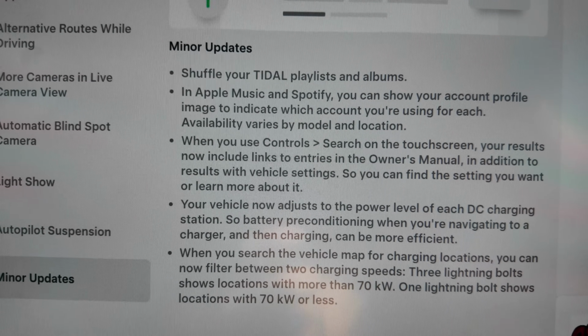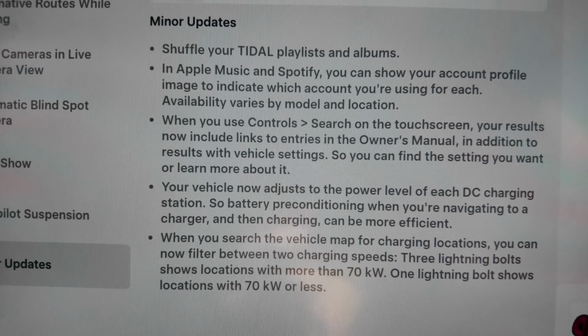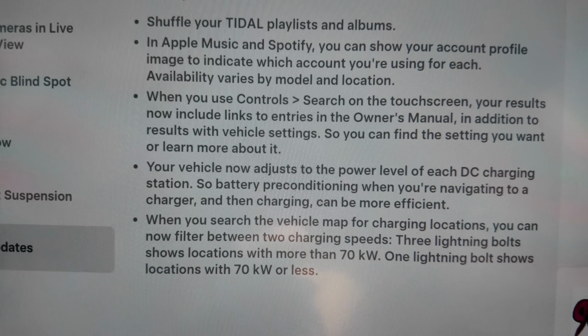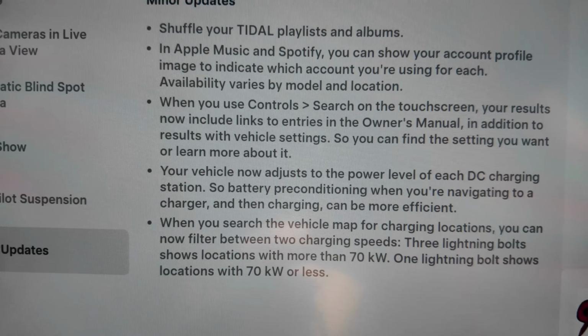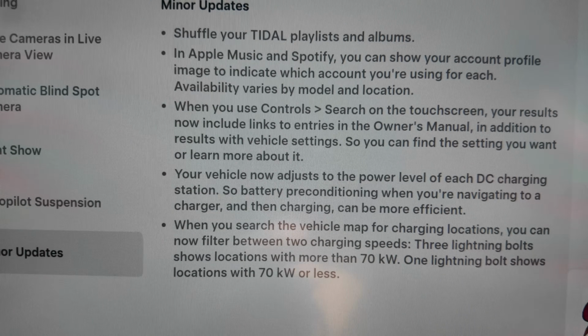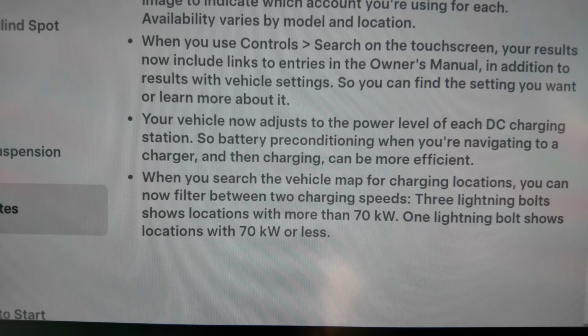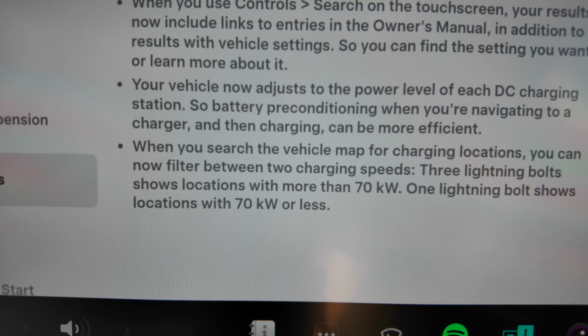Your vehicle now adjusts to the power level of each DC charging station. That's interesting. So battery conditioning when you're navigating to a charger and then charging can be more efficient. Does that mean preconditioning for non-Tesla chargers? I'll have to check that out. When you search the vehicle map for charging locations, you can now filter between 2 charging speeds. 3 lightning bolts shows locations with more than 70 kilowatts, and 1 lightning bolt shows locations with 70 kilowatts or less.